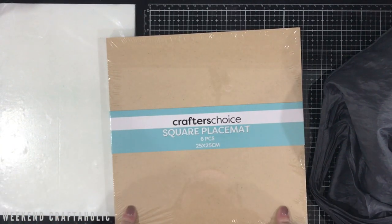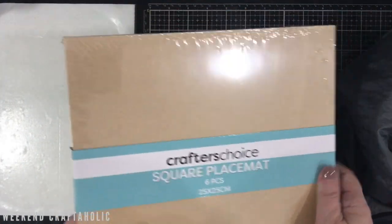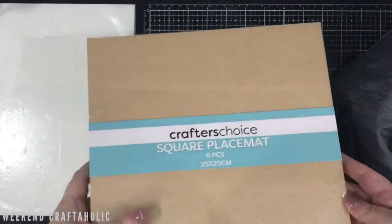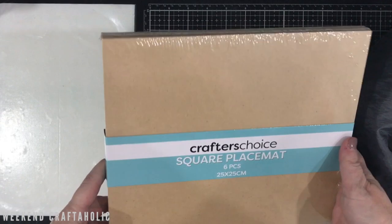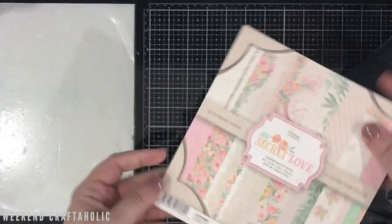I also bought some blanks, as they call it in the cricketing world. So these were reduced to $10 for 6 square placemats. So I'm going to have a look and be inspired and see what I could make with these. I was thinking some Christmassy signs for people to buy. Oh, I also got this.